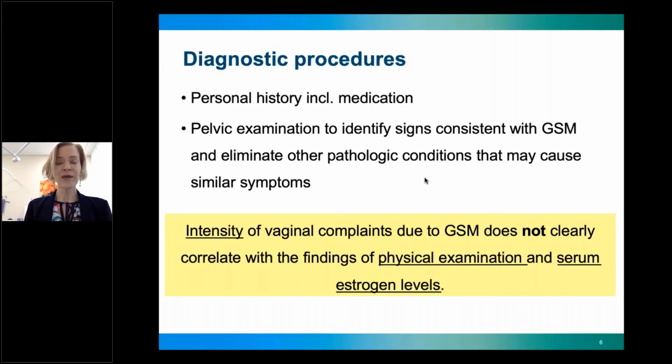if you ask the woman, then she might tell you that she has severe vaginal dryness or dyspareunia. It can also be the other way around, so that you do your gynecological examination and you think, oh my God, this must really hurt. And you ask the woman and she will tell you, no, actually there's no problem. So that's why it's necessary to ask and to do the gynecological examination together.